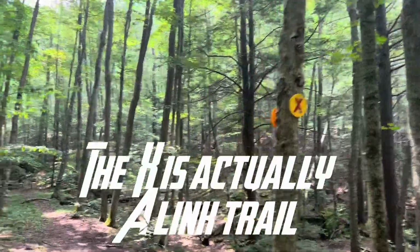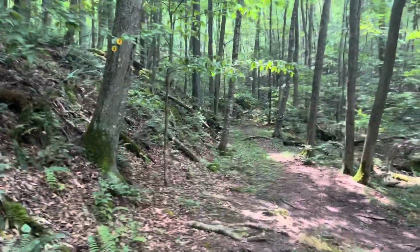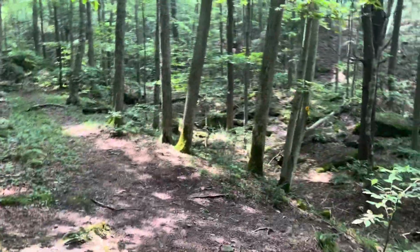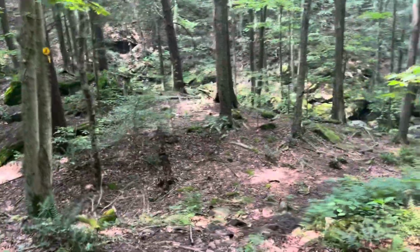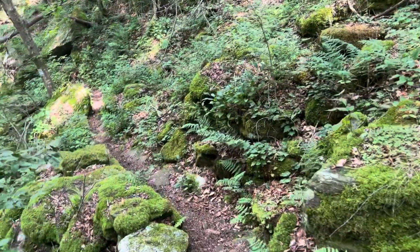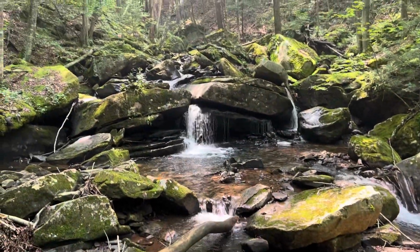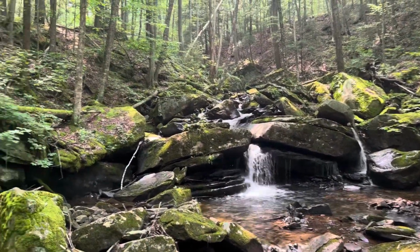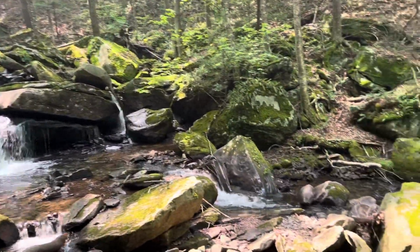Okay, this is part of the Loyalsock Trail. You see the yellow and red X markers. Ooh, we're getting closer, boy. Oh yeah. Many surprises and wonderful things along the way today. I wasn't expecting this at all.